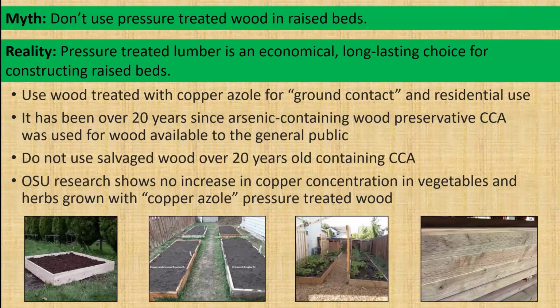Now, I want you to know something though. One of the resources that you'll be receiving about these talks, I want you to know that all the information that I'm talking about here about this pressure-treated wood was from studies done by OSU in the Willamette Valley area. So if you live in other parts of the United States, please look up that research first in your area. Find out what they have to say about the pressure-treated wood that's being used in the vegetable gardens in your area. That way we know that we'll all be safe.